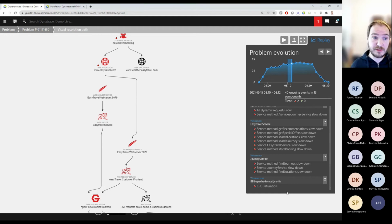In Dynatrace, however, we have identified that all these different ongoing events in these different components are related to the same component. So we don't need to bring these war rooms together to understand that this is the same problem and this is the root cause. This is already where Dynatrace helps us to understand what's really going on in my environment.